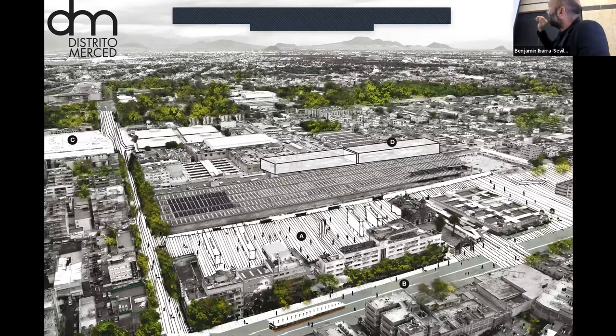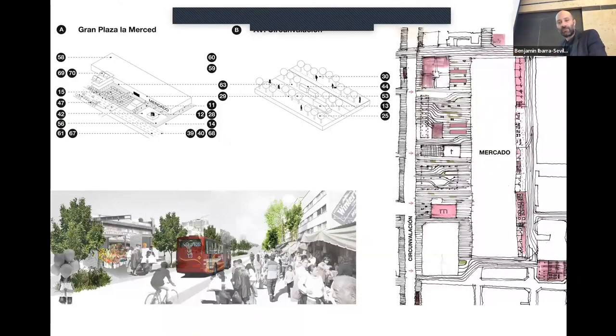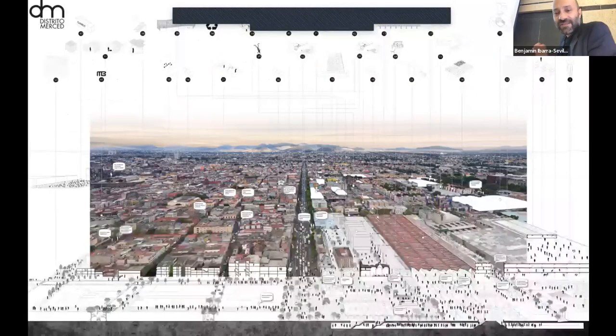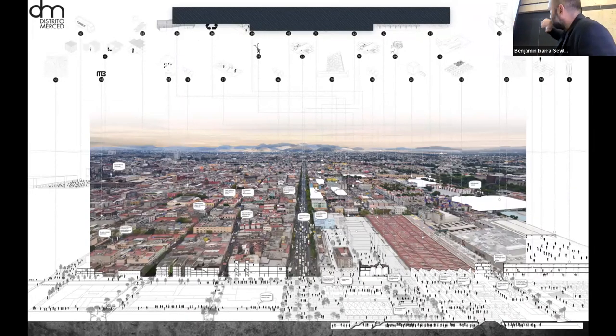So what we did here is we said, okay, we're going to work on the market, that's the central piece. But by working on the market, you have to work on everything that actually connects to this: the subway system, the bus system, the streets, the biking system. So it's about permeating horizontally to the whole Merced site. Different typologies for play, for shop, for commuting, for moving. And at the end, we turned in this one board that is all the typologies that could happen here and all the actions that could happen in a long section.